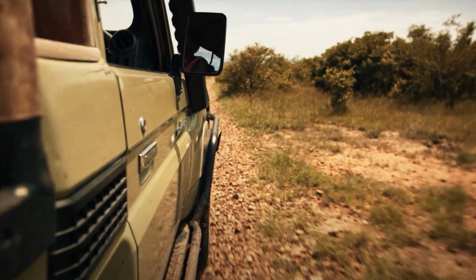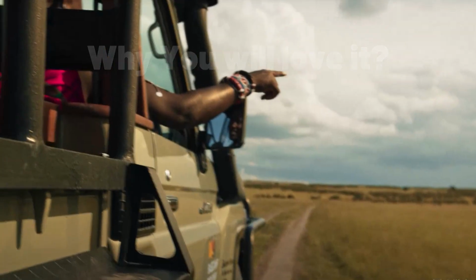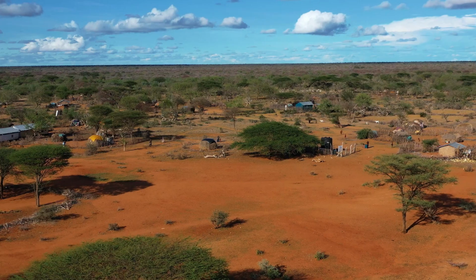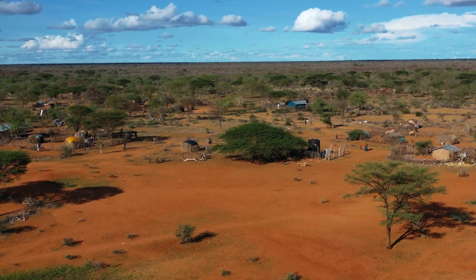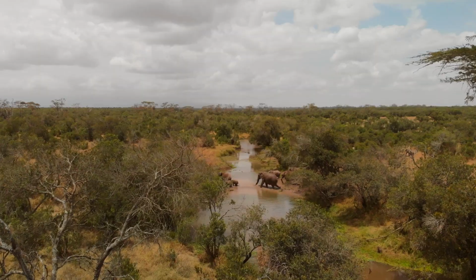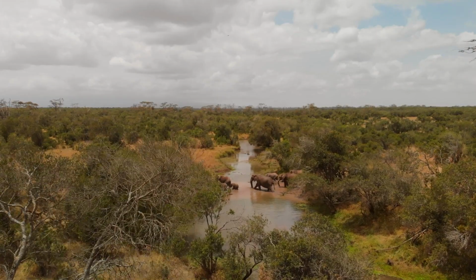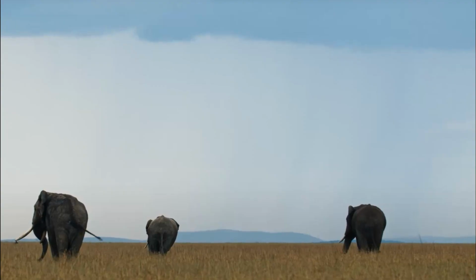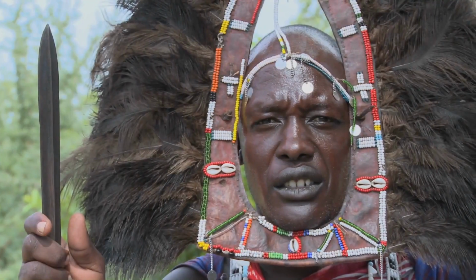Let's dive right in. Why you will love it. For sheer awe-inspiring travel, few countries can match Kenya. Its national reserves and conservancies are well-protected havens for some of the most endangered wildlife on the planet, from lions and cheetahs in the Masai Mara in the south to elephants and black rhino in Samburu in the north.